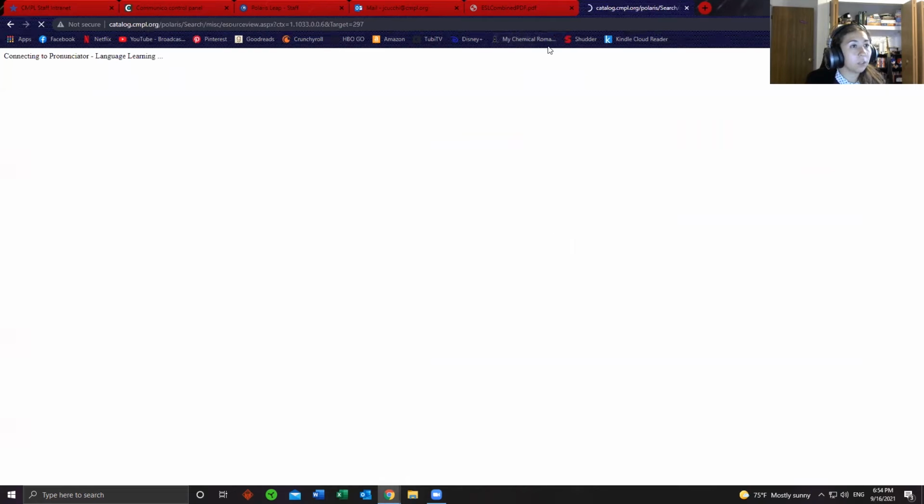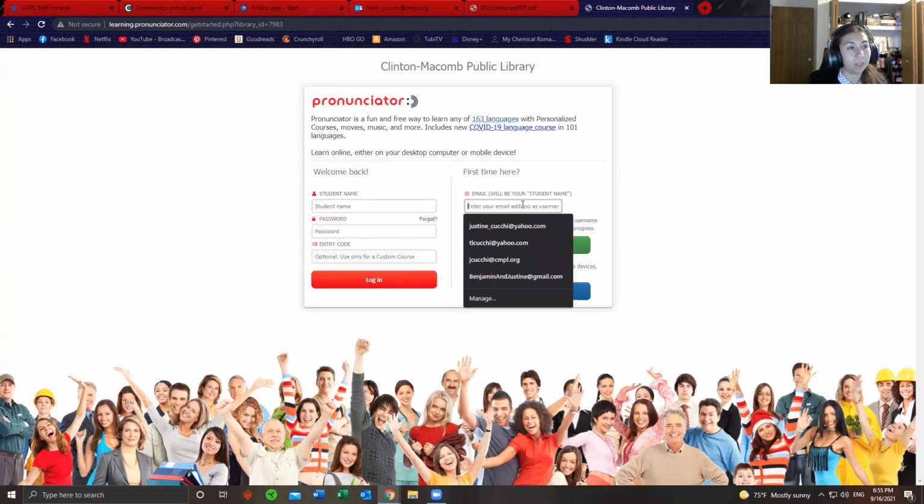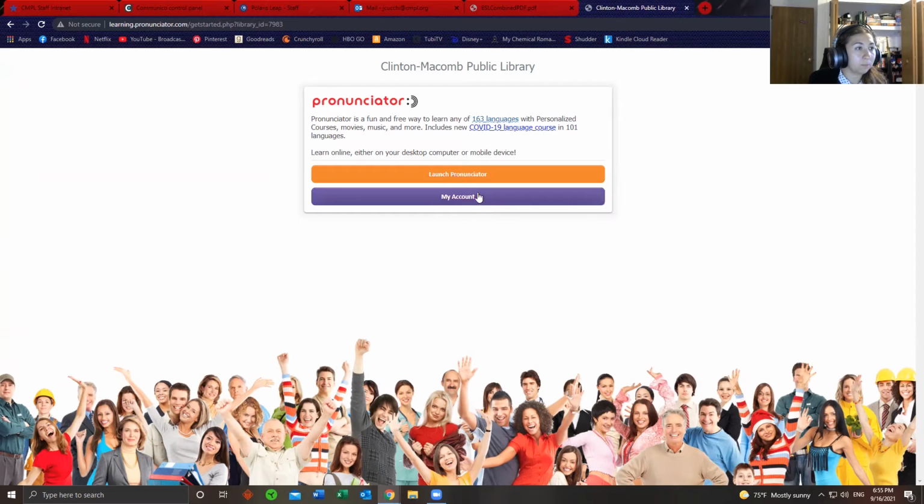All right, so let's log in. Now, here is the interesting part. You can choose to either make an account or just continue as a guest. I would recommend, if you are really devoted to using the database, to make an account, because then it'll save your progress. If not, just put in your email and that's going to be your student name. I've already filled stuff out, so we're going to log in.